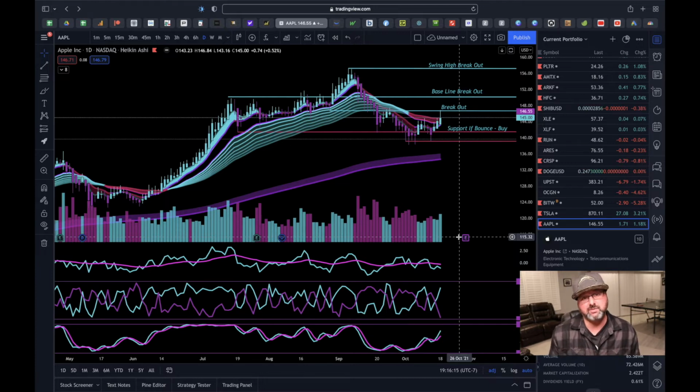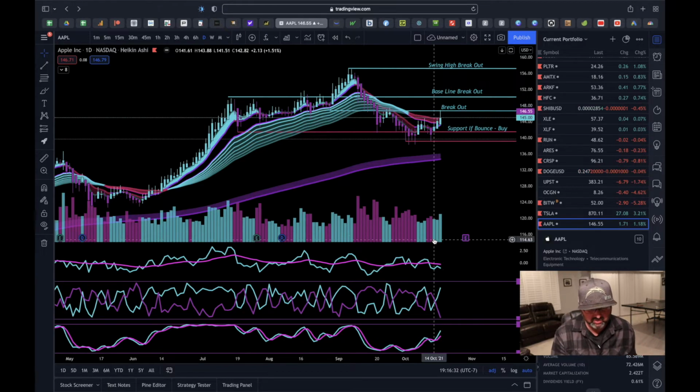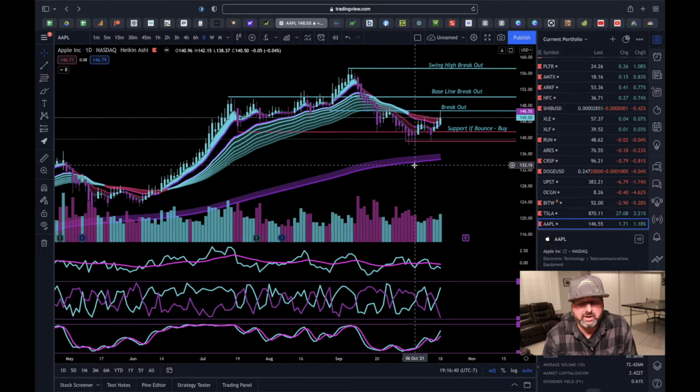So if there's ever a time to buy Apple and watch Apple, if you're not in it, or if you are thinking of adding, tomorrow morning is probably a really good day, because if it gets over that line of 146.63 and we're at 146.55, it could be one of those massive candles like this. Boom. And it could be one of those big momentum candles. So big money to be made. I would definitely watch out for that one.